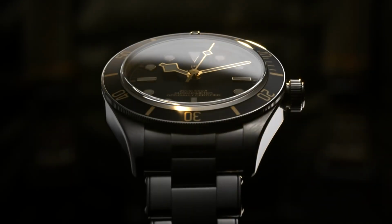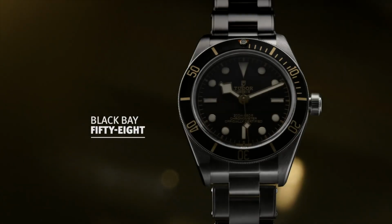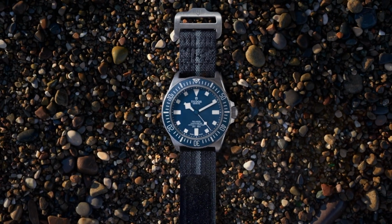And forget the Ranger within a range, that is the Black Bay 58. The original edition, some would argue, to be the true reimagining of the Tudor Submariner. No, what we have here is something else. Another range within a range, but for once without the comfort of the Black Bay name. Welcome, the Tudor Pelagos FXD.